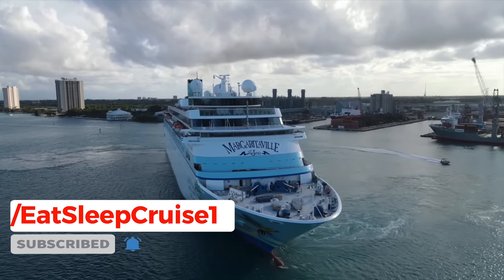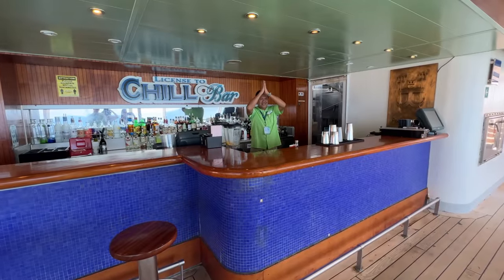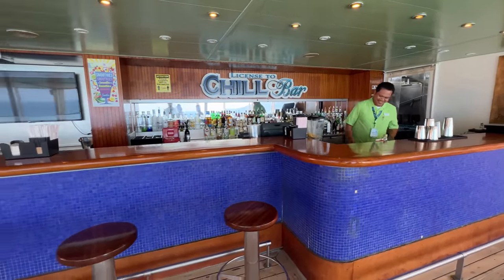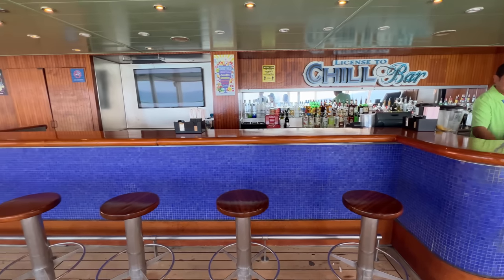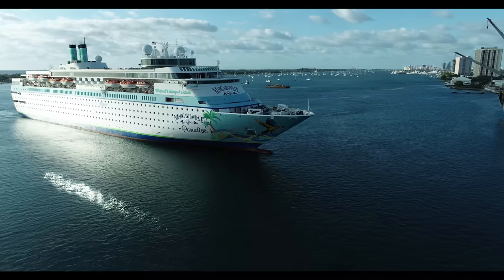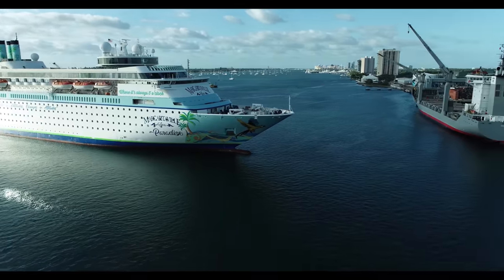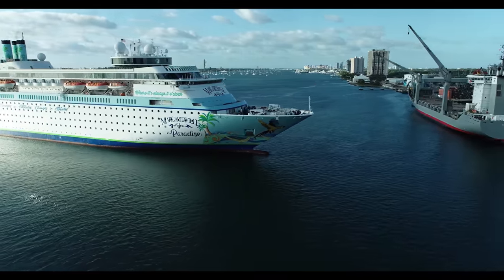Now, while Margaritaville at Sea is a new cruise line, technically its first ship, Margaritaville at Sea Paradise, is over 30 years old. So in this ship tour, we're going to take you deck by deck exploring all the public venues so you can see exactly what's been refurbed on the ship and what hasn't.